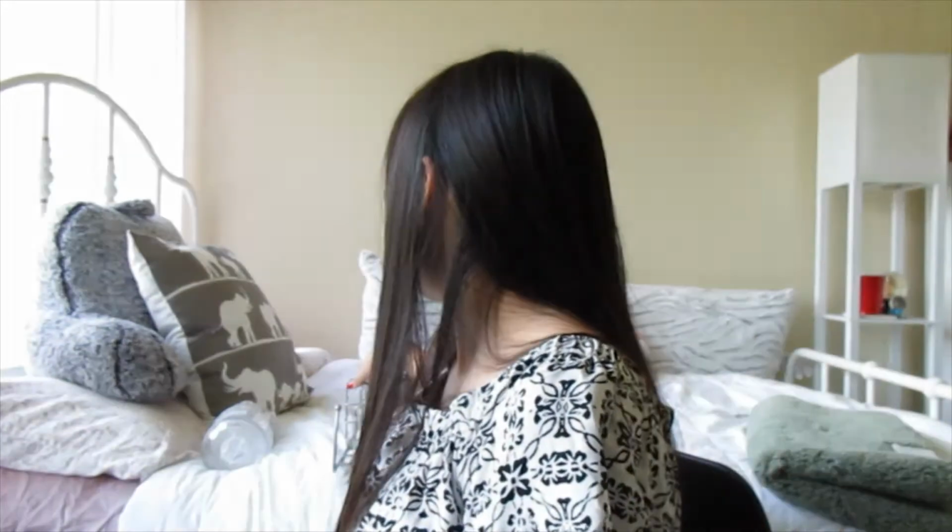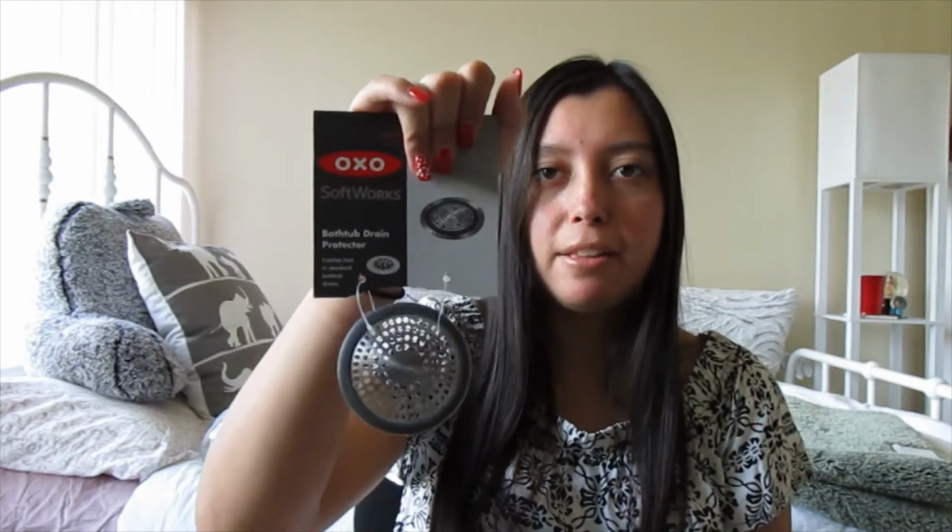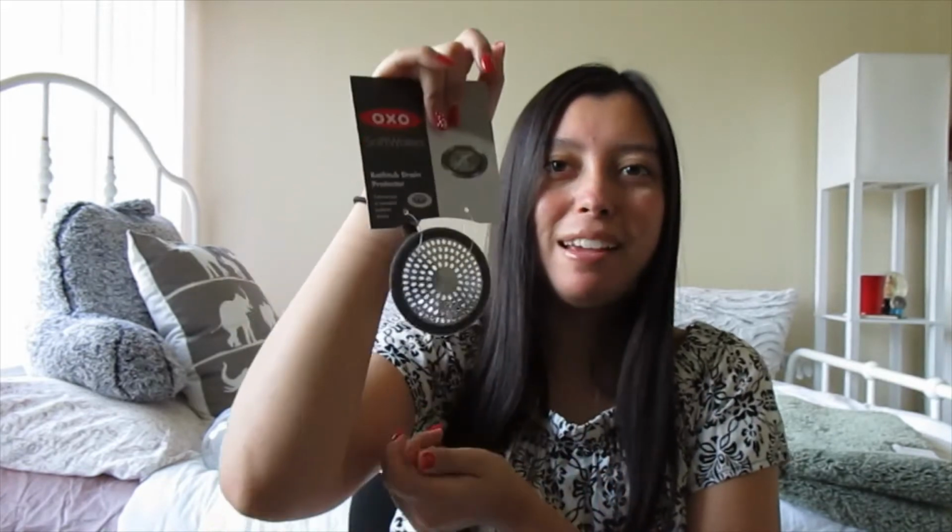And then I just got this small little basic thing. This is for the bathtub. It catches hair, and then when you shower the hair won't go underneath. We had this for our other bathtub, so I got another one because I'm going to need one too. And I like this thing, so that's why I got this, just basic. And it's the brand OXO, O-X-O.